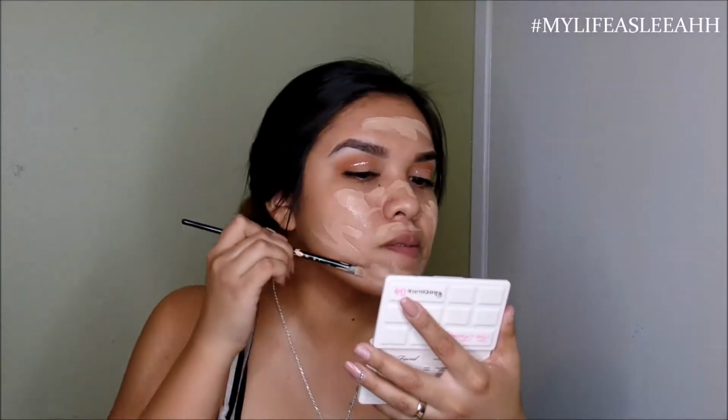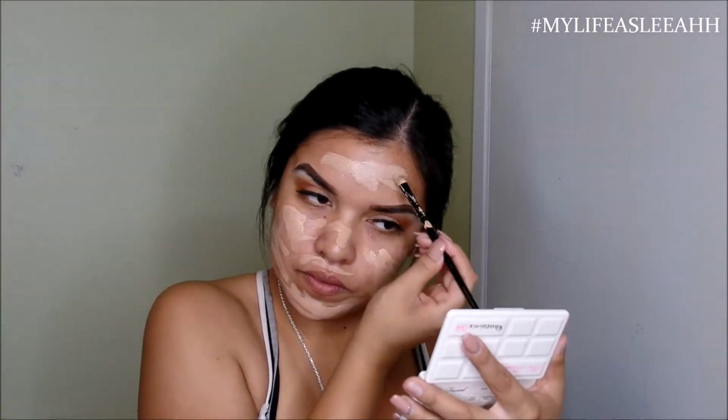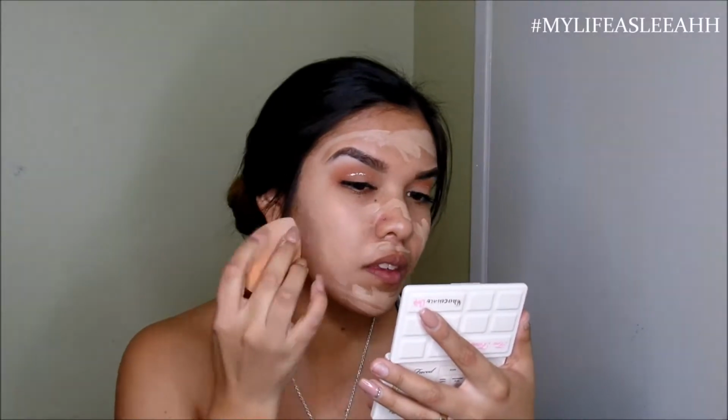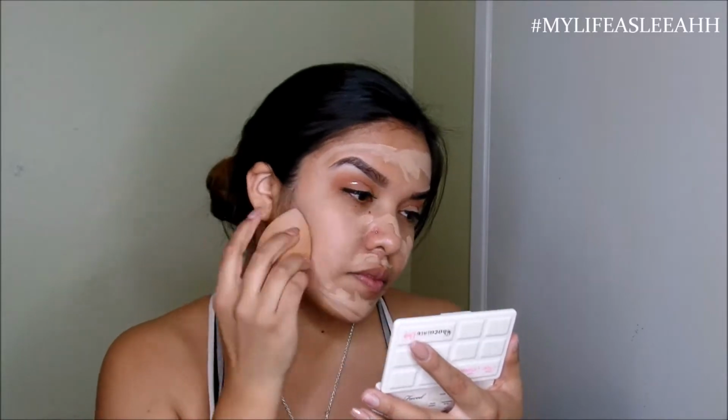blender and you're going to blend it out. I use the Real Techniques blender. It's more affordable than the Beauty Blender, which the Beauty Blender is like 20 bucks. I think this one's like 7 or something. I forgot, but I like the Real Techniques one.